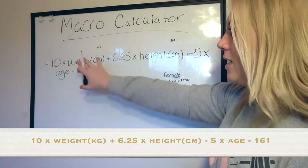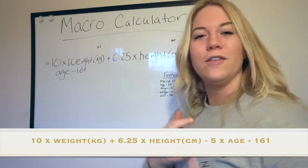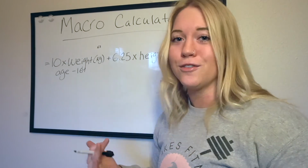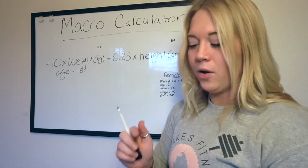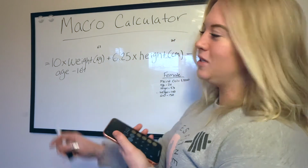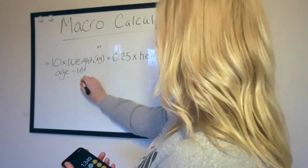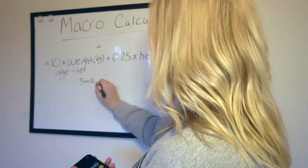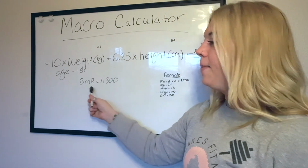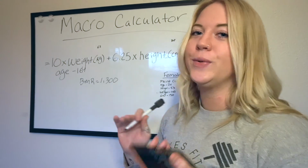So that's how many calories your body is burning. That's how many calories you should be consuming to function properly. So if you're feeling tired, fatigued, sick all the time, just dragging your feet, and you're looking at this number saying, wow, that's a lot of calories, I definitely don't consume that much, that is your problem. You need to be eating more, girlfriend. So BMR equals, we'll say, 1,300. Now again, that is just what you're burning and should be consuming when you're doing nothing.